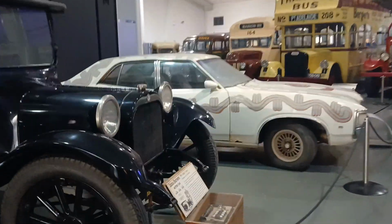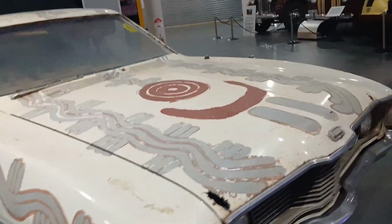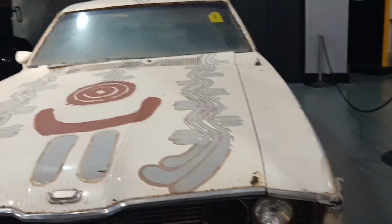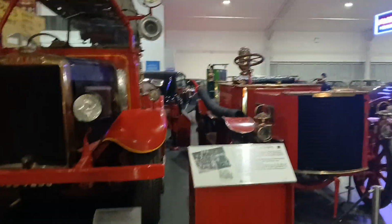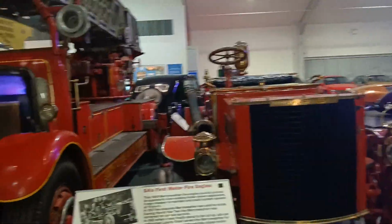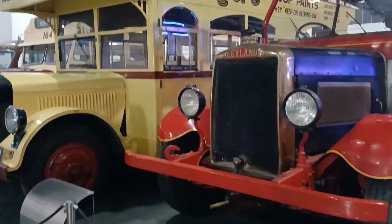And we won't show you every car here. Dodge Brothers 1916. And this rusted out LTD is there, as is, opposite the fire engines, Australia's first fire engine there, a 1909 Merryweather. Next door to it is a Leyland with the extension ladder up the top.